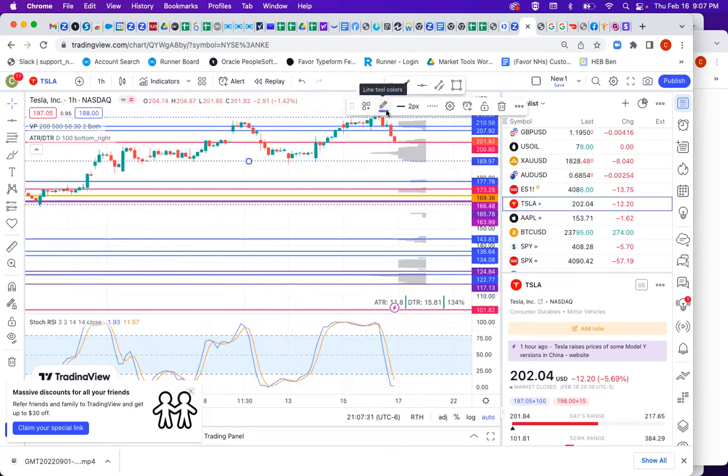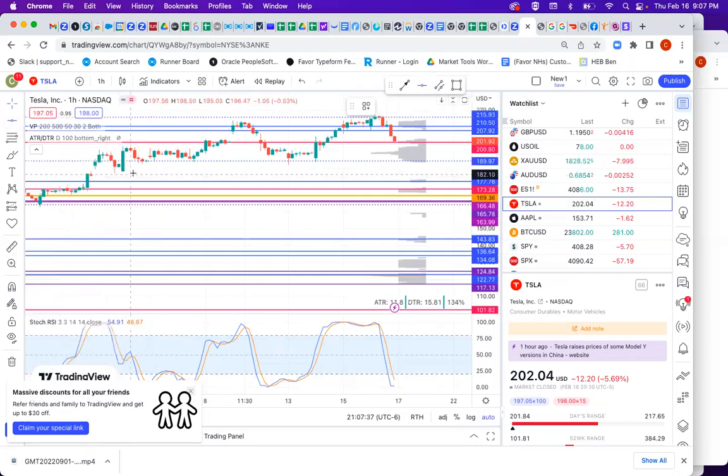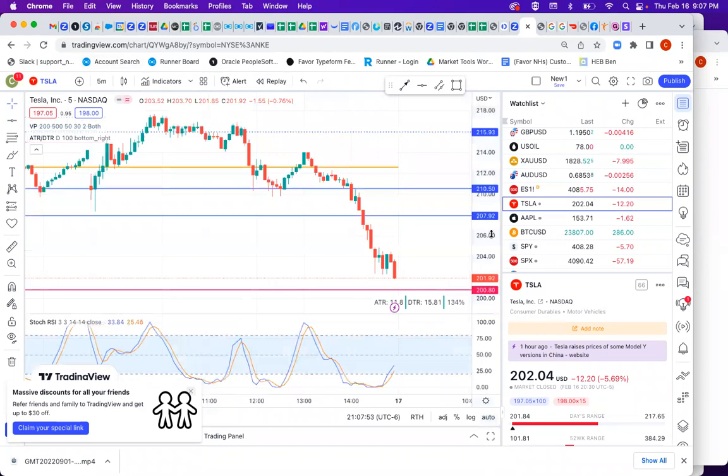But see, there goes my 190. So that's where I anticipate this next break, 182, and then we're back to this 178. So I got all my lower levels. These are levels that either hit or touch, and I can remove that one. Let me go back to my lower time frame.